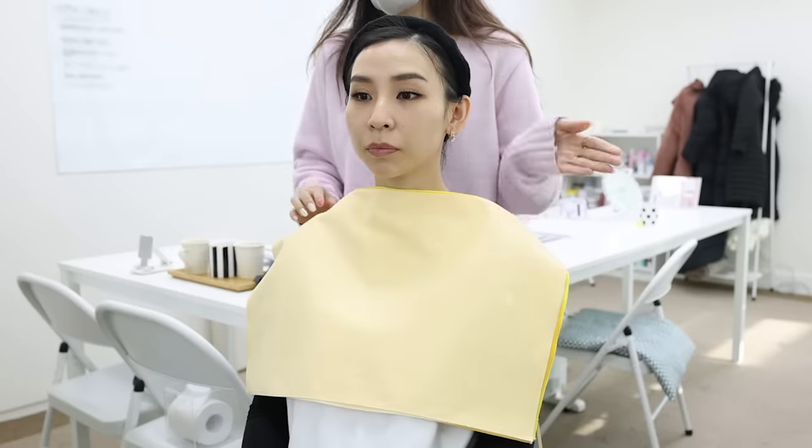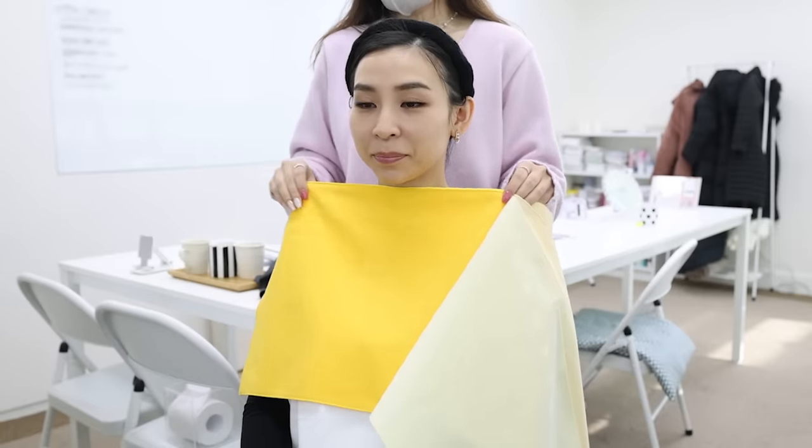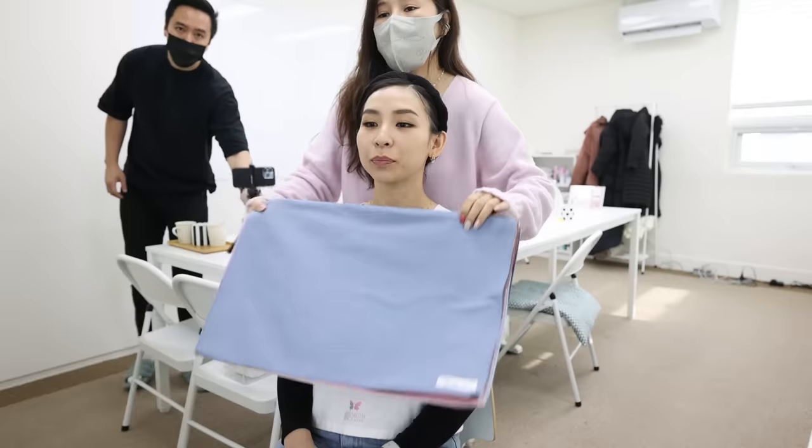For yellows, I should stay away from vivid, bright yellows. So far, Ginny thinks I'm most probably an autumn deep, which means that summer colors will not look good on me. So she's going to test it out.